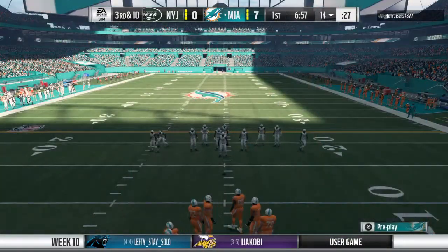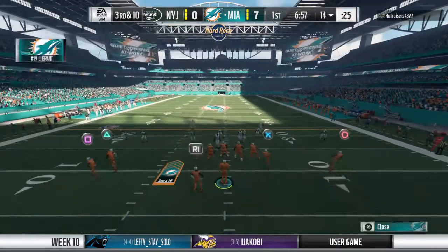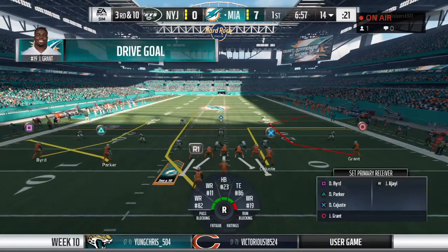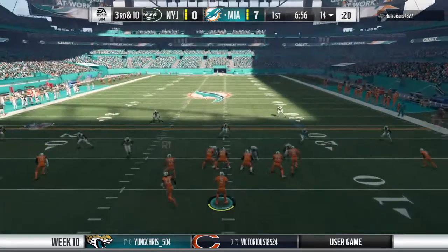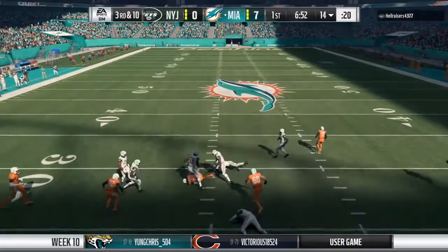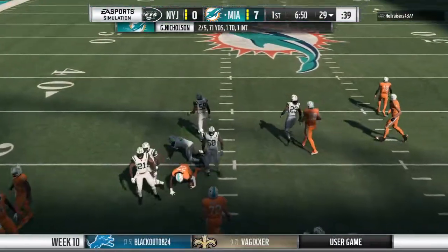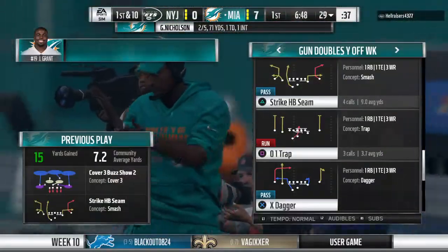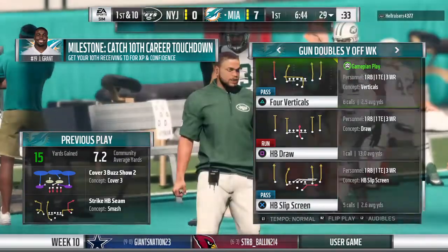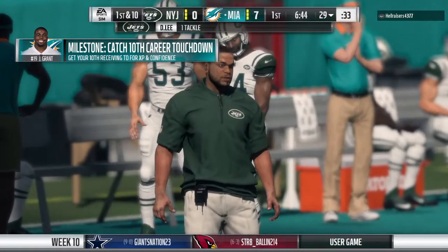So a 3rd and 10, and defensively, a dime look, 6 DBs. Hurry up, here we go. 3-19. From the gun, Nicholson drops it off to Ajayi. And he is hit pretty hard from the side as he's knocked down at the 29. Give him 15 yards on that one, and the Dolphins have a first down.